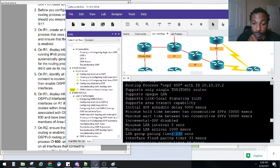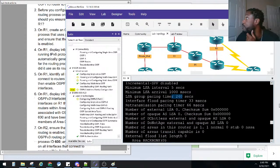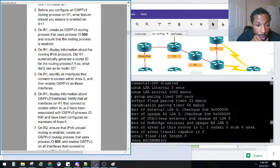I should have seen that before. Y'all got any questions so far or anything? I don't know what other commands. That's another thing I like about Boson NetSim. If we don't know the answer, like I don't know the answer, what I want to try to find out is what show command is going to give me this information here.